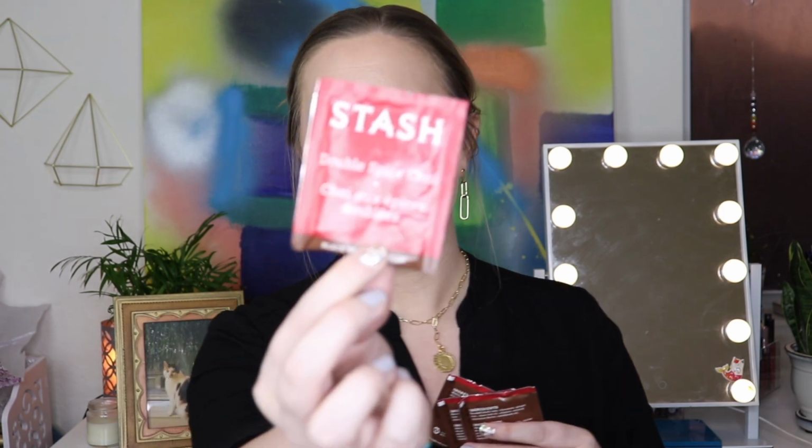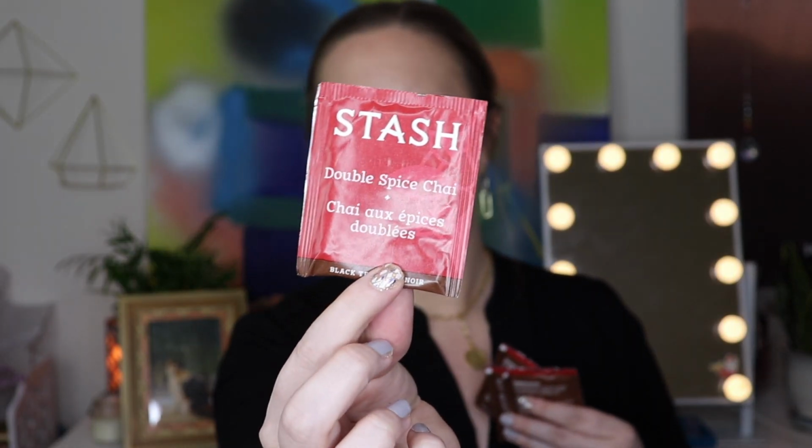So how about we start off with this one? This sounds really good. We have 4 packets here from Stash, and it's their double spice chai. I love chai tea. So this has high caffeine, and if you don't know, I love coffee and caffeine in general, so I did tell them I prefer caffeinated teas, but I am open to trying some non-caffeinated sometimes. It says, we all love a little spice in our lives, but sometimes you just need more. This blend of hearty black teas and an abundance of chai spices will deliver the extra spice you crave.